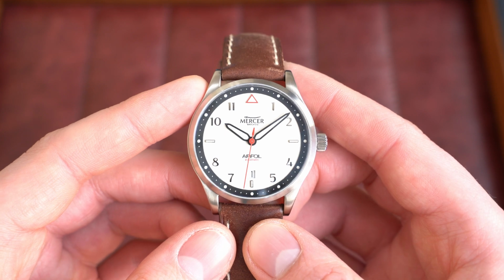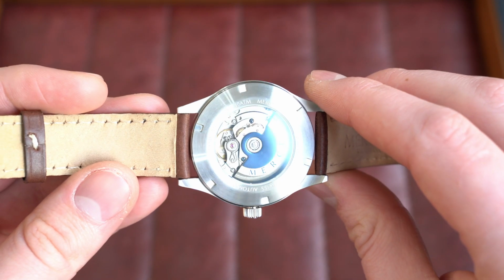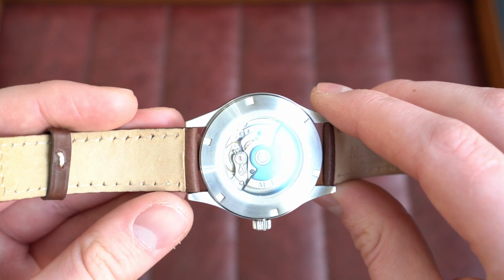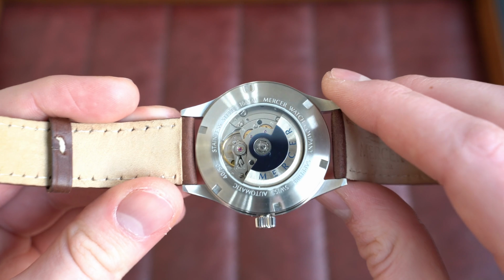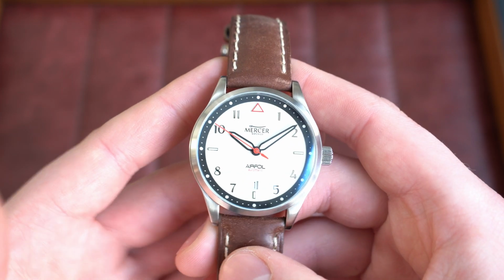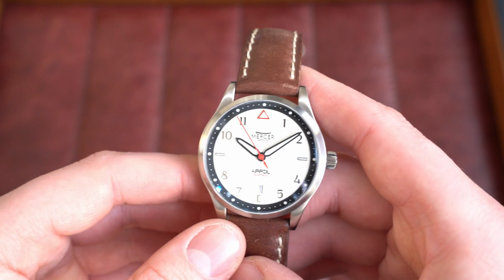It does come with its full box and paperwork, and thankfully, as I said, that is a Sellita movement inside, so in terms of future sustainability of the watch, keeping it serviced and running, you haven't got to worry that the movement was made by one person who only knows how to do that movement. This, any comparable watchmaker will be able to service. So you haven't got to worry about the fact that the business has gone under to still enjoy this watch for the rest of your days, which is really great to know.